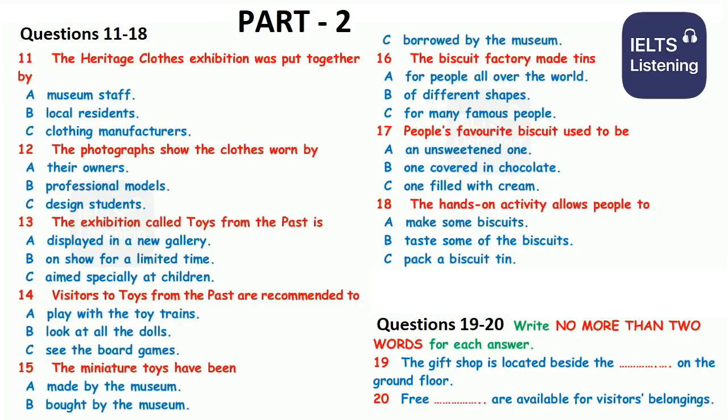Before you hear the rest of the talk, you have some time to look at questions 16 to 20 on pages 3 and 4. Now listen and answer questions 16 to 20.